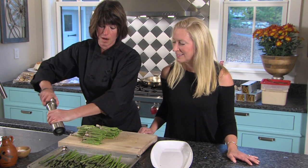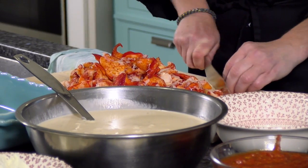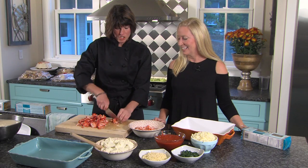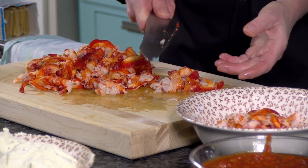Tonight I'm just going to use salt and pepper because we are having lobster. So we're going to make a lobster lasagna, and I have a lot of awesome cooked lobster here. Local also? Oh, yes, of course. So we're just chopping the lobster a little bit because the last thing you want when you bite into the lasagna is a big piece of lobster, and then it's hard to chew.